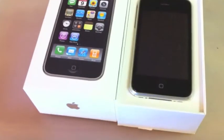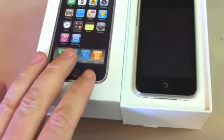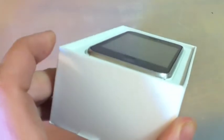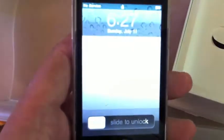Hey, this is Jack. So, up for sale, Cam is going to help me sell it, is an iPhone 3GS, and it's going to come in the original box. The screen has a couple of minor blemishes, kind of like little tiny scratches. Doesn't look like you can see them in the video, but you definitely cannot see them once the screen comes on.